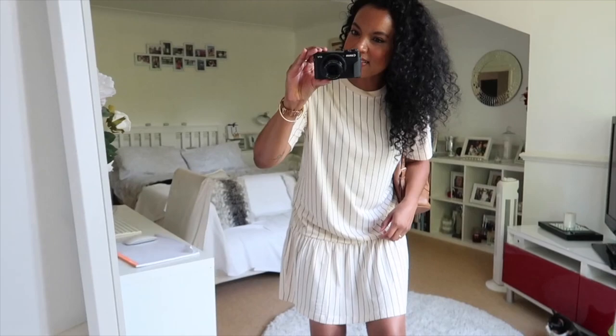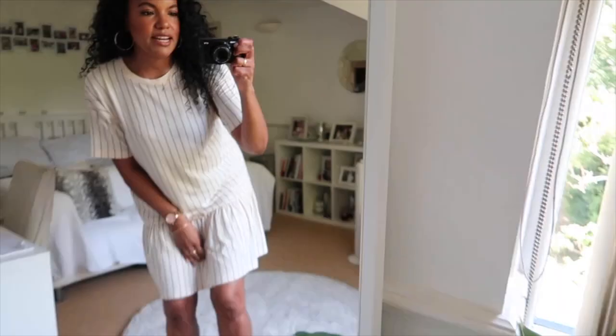My hair's just washed and it's looking nice and big and bouncy. It's turned out really well today. Look at that. The one thing with curly hair, you never know how it's gonna turn out, but I'm really happy with that.